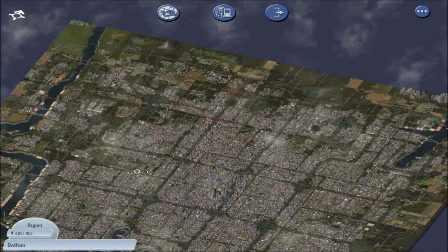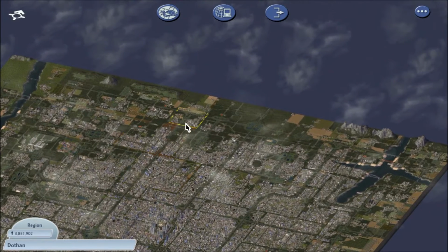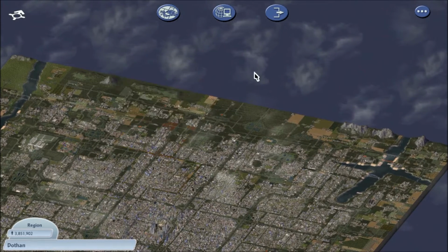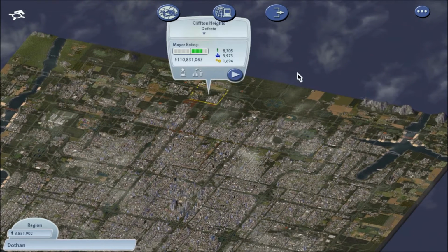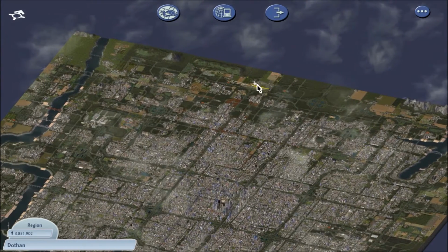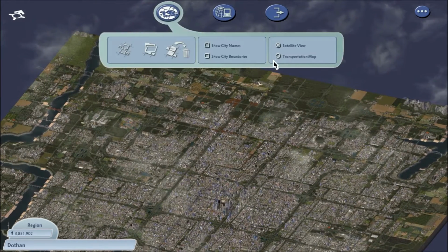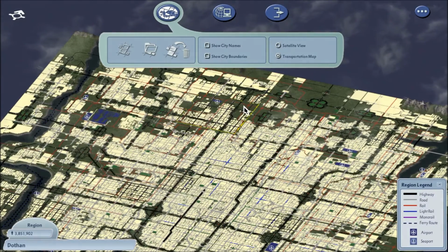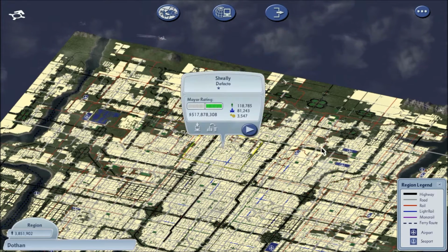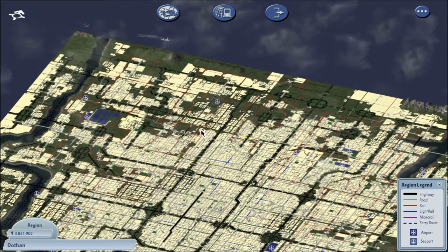Okay, so today we're going to be moving southbound into the town of West Cren. We were previously in Clifton Heights, following the outer beltway, but today we're going to be moving south on what I consider most of the time anyway to be the Northwest Highway. This right here comes in from Clifton Heights on the north side and goes into Shealy on the south.